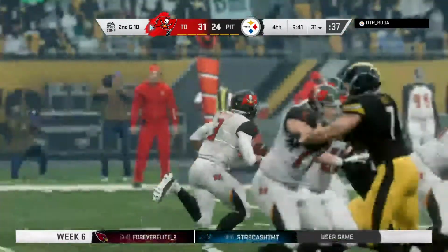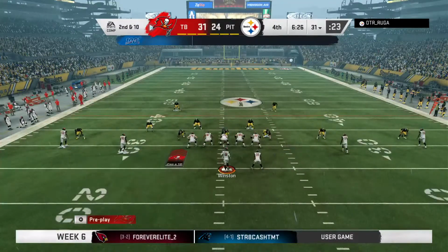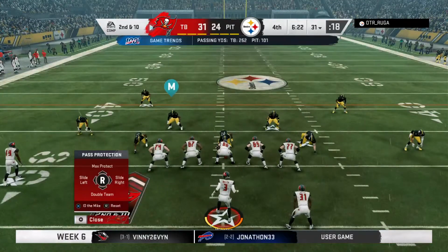It's 2nd down. Ready. Blue lane. Johnny. You ain't got nothing. Check it back. Flip it. Wide. Get wide.